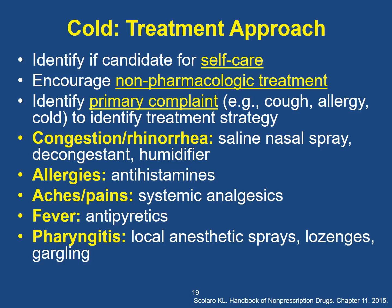And so if it's specifically a patient having congestion or a runny nose, you can use a saline nasal spray, a decongestant, or a humidifier. So that's why it's important to use those non-pharmacologic strategies as well. If the primary complaint is related to allergies, then antihistamines can be used. If a patient's experiencing aches and pains, then you can use systemic analgesics. If a patient is experiencing a fever, you can use antipyretics. And then if a patient is experiencing pharyngitis, then local anesthetic sprays, lozenges, and gargling can be beneficial. And again, gargling would be one of those non-pharmacologic strategies, which is really important.